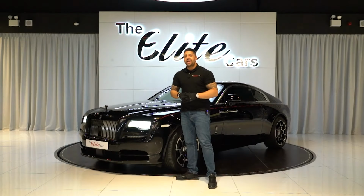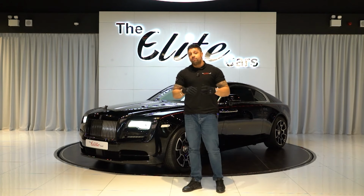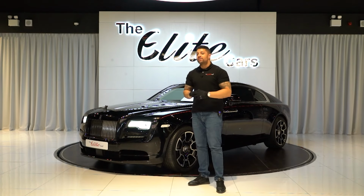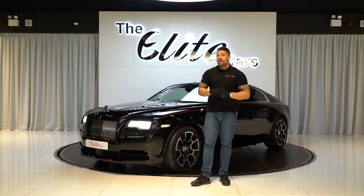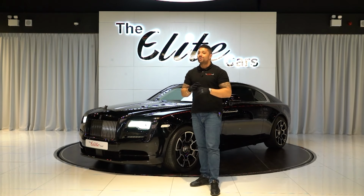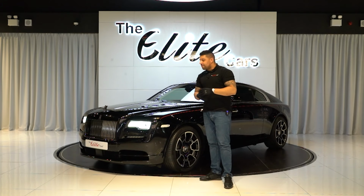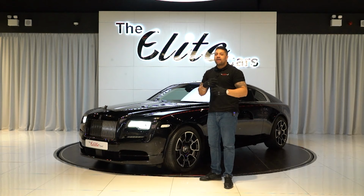Now, with this being a Wraith Black Badge, it's going to look a little bit different to any of the Wraiths you're going to see out there because this is the high specification from Rolls-Royce. Keep in mind, it's also customizable. Everything from Rolls-Royce is customizable. I'm going to tell you more about the spec on this one as we go inside the vehicle, but let me tell you a little bit more about the exterior and those black touches.